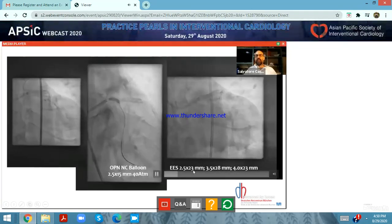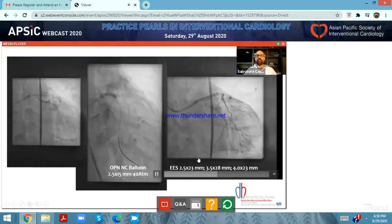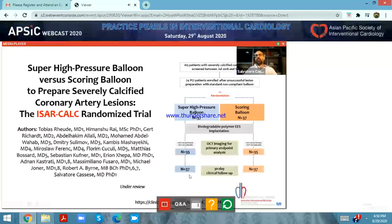So you can see the final result, complete revascularization. The patient did very well. And just for you, we used the super high pressure balloon. We performed a randomized trial to understand the impact of lesion preparation with a super high pressure balloon against a scoring balloon in terms of final stent expansion index. We have completed this multi-center randomized trial, with an imaging primary endpoint in terms of stent expansion index. I hope that by the next meeting or webcast with Professor Seth, I will be able to show you the results. This paper is under review in a peer review journal.